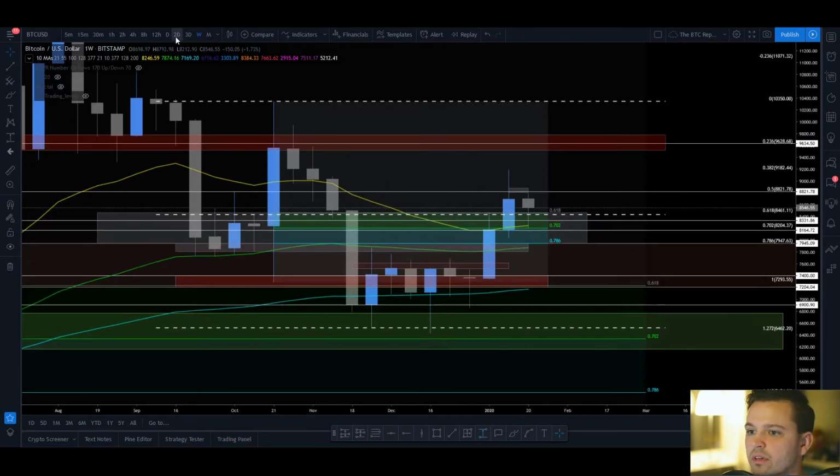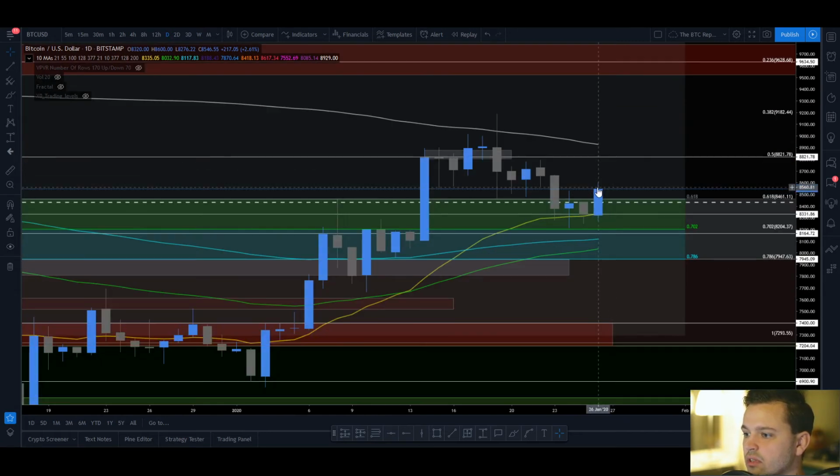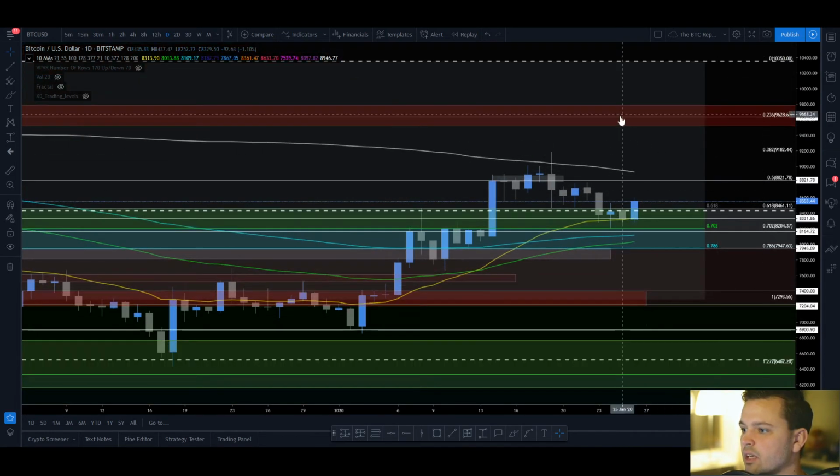What I'm looking for here is, if the weekly candle closes here, I will look for longs on the retest of the 0.618 Fibonacci level right here for a move up here with first take profit here and final take profit here.